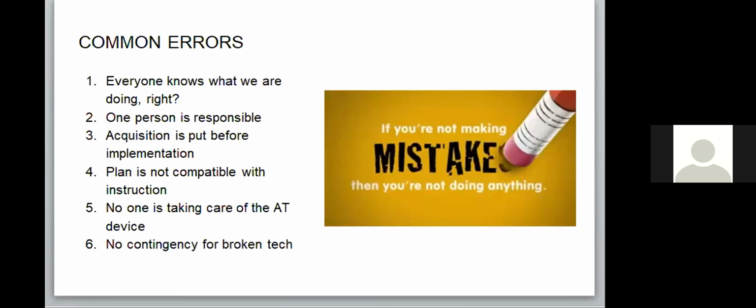So going in, when we're writing up a plan of how to use AT, the QUIAT, or the Quality Indicators of Assistive Technology, just the QUIAT, do give us some hints as to what some of the common errors people make when we're jumping into it. This first one I find to be very common when I talk to teams is everyone kind of thought they knew what was going on, but when you bring everybody to the table, it turns out that there are gaps that everyone thought somebody else was taking care of.